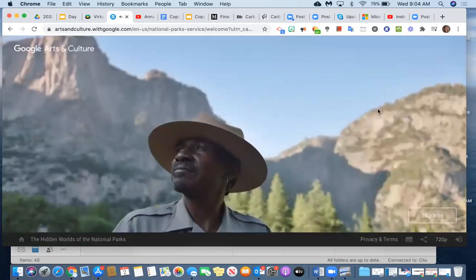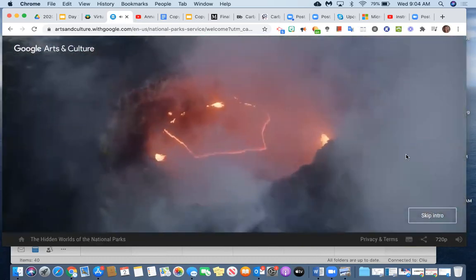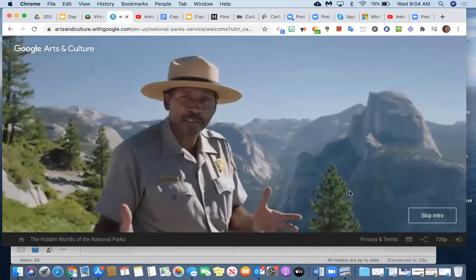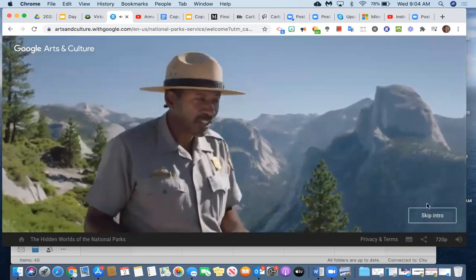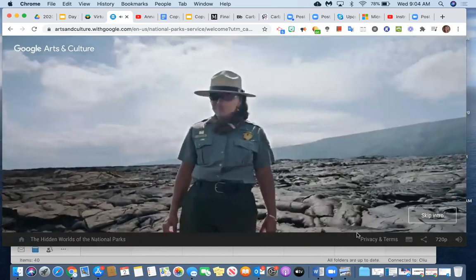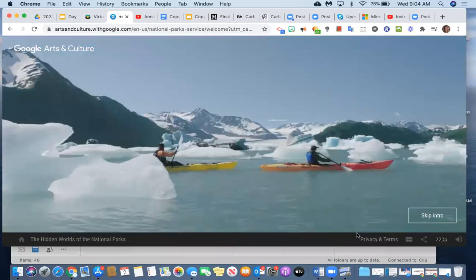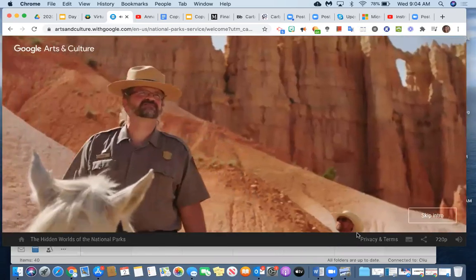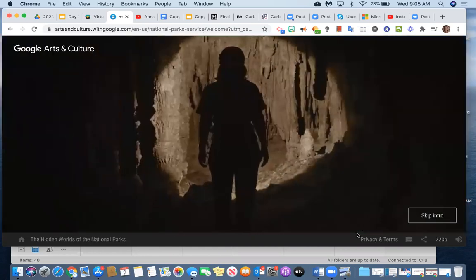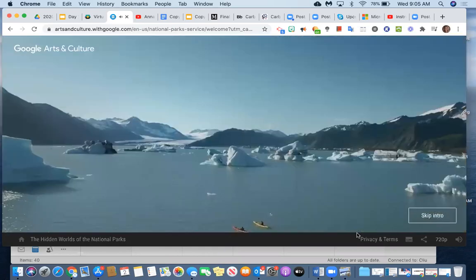Our national parks are wonderlands, amazing places to explore and discover. The beauty, it's obvious, but there's a hidden world you won't see on any map. To find that world, you need a guide. Park rangers know where to look, where to listen, where to climb, where to dive. Join them on an adventure to discover the parks in a completely new way. Come explore the hidden worlds of the national parks.